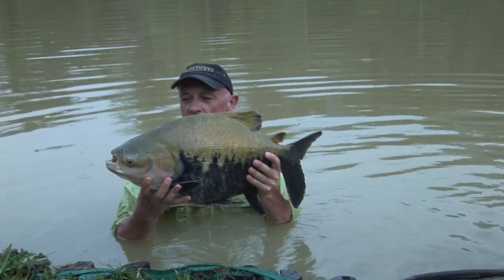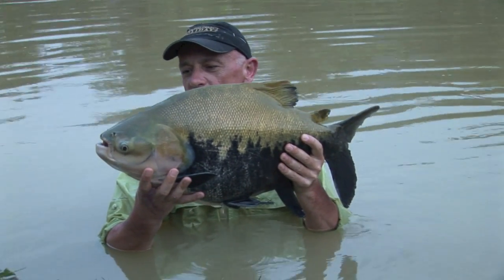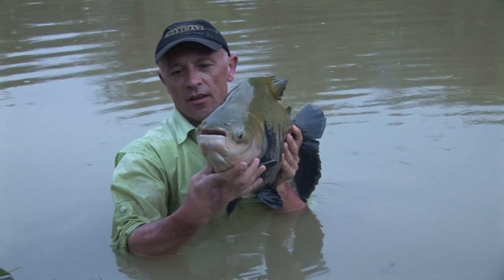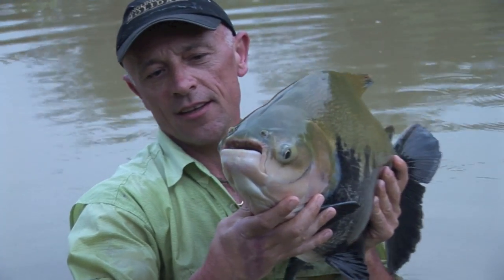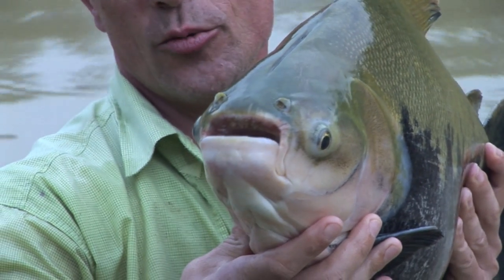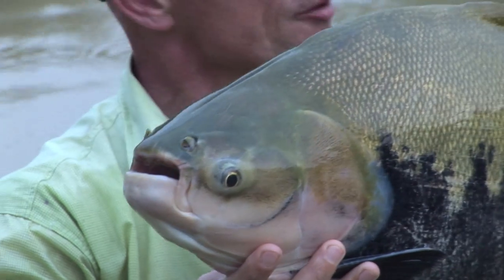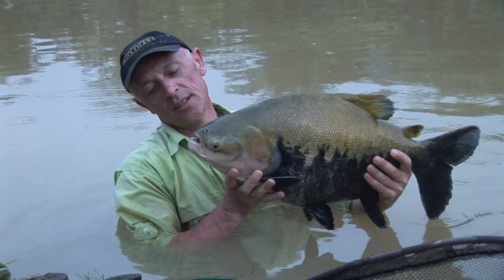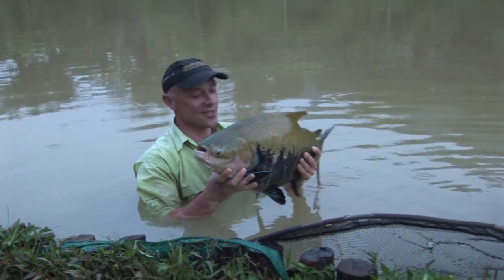Fantastic fish. We've got a phenomenal set of teeth, as we said earlier on. They've got the molars in there, very close to human teeth, aren't they? Very similar. You would not want to put your finger in it. They're for crushing nuts? Is that what they would really eat in the wild? Yeah. This one's got a taste, and a few of these have got a taste for chicken hearts.